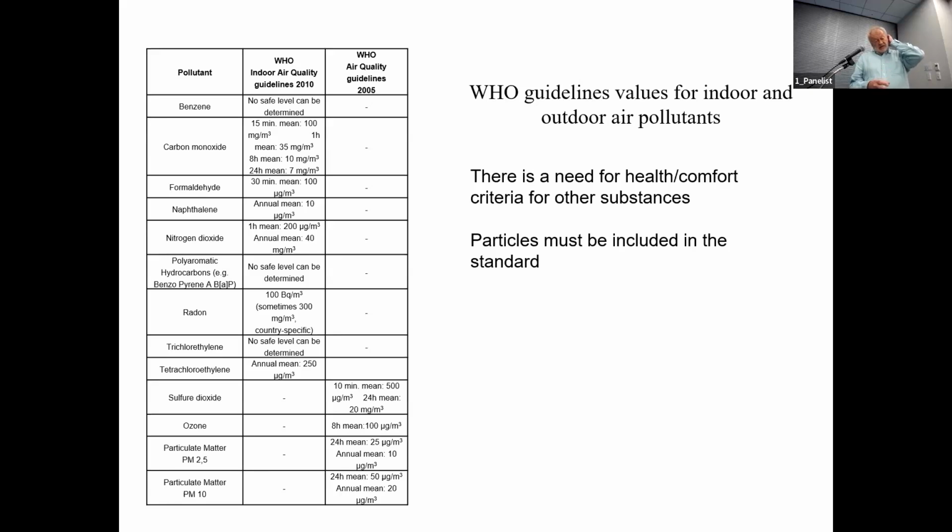At the moment, for substances, we are referring to the WHO guidelines. We would like to have more substances. At the moment, we are not talking at all about particles, but that's something being discussed to include also in the standards.